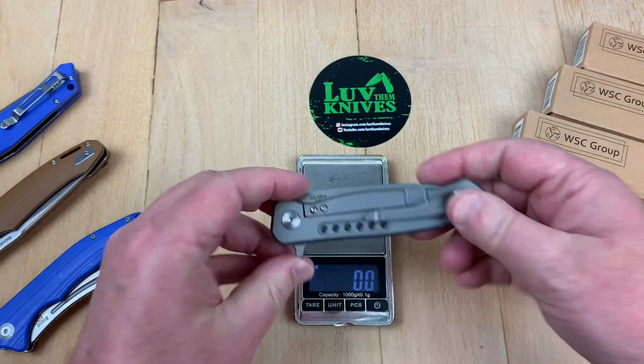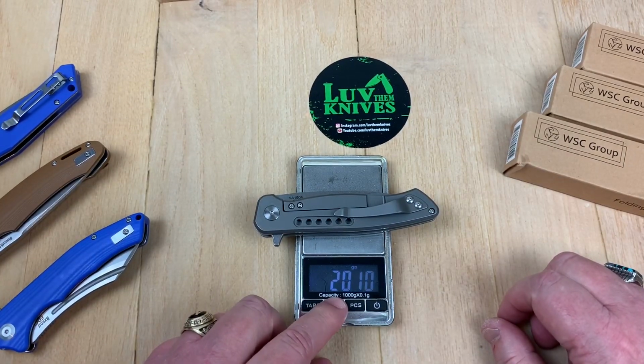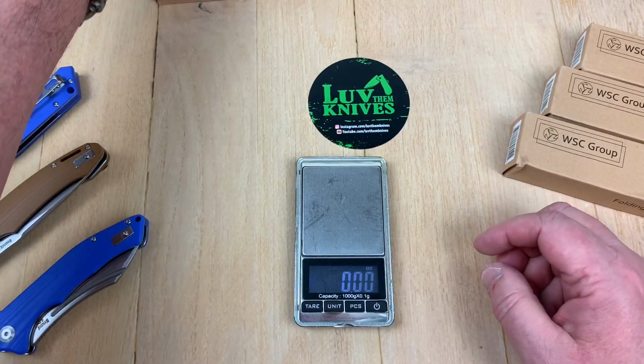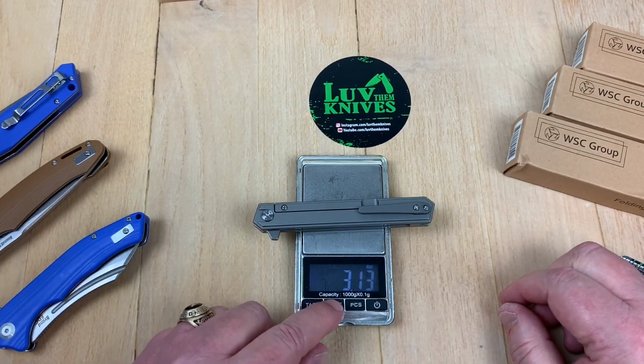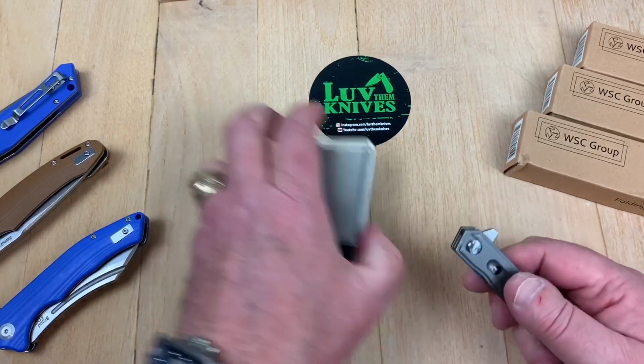bring in the Ficium, 130 grams, okay, 4.59, and the Core, yeah, 3.13 ounces, sorry, 88 grams.